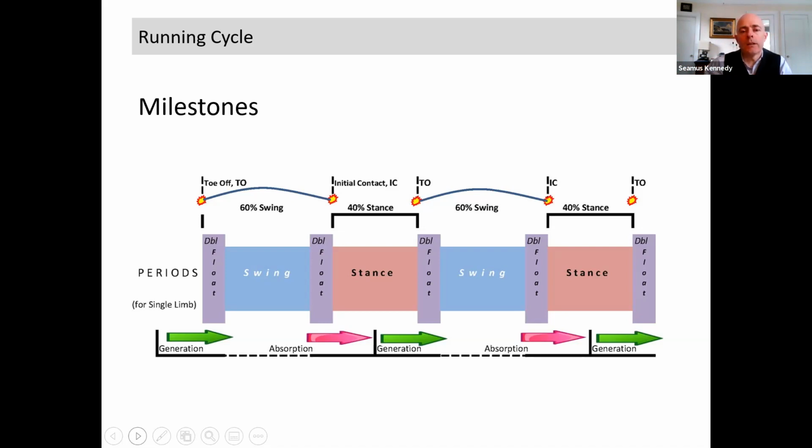And then in between that, you've got those rectangles. So you've got a period of swing throughout that 60% phase. And then you've got a period of stance. That's the salmon colored square in the middle. So you're going from swing, stance, and double float in between those. And obviously the other leg is doing the same thing at exactly half the phase. And that's essentially a description of the running cycle.